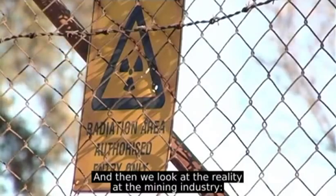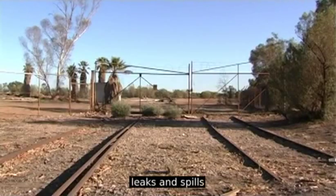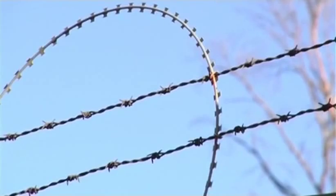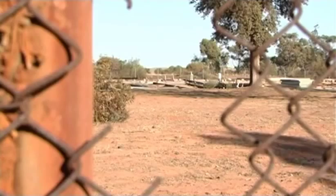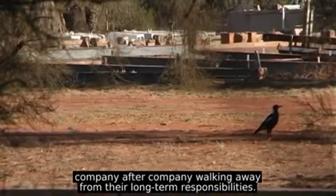And then we look at the reality of the mining industry. We look at a reality of leaks and spills. We look at a reality of secrecy and denial. We see a reality of underperformance and cover-up. We see a reality of a lack of responsibility and of company after company walking away from their long-term responsibilities.